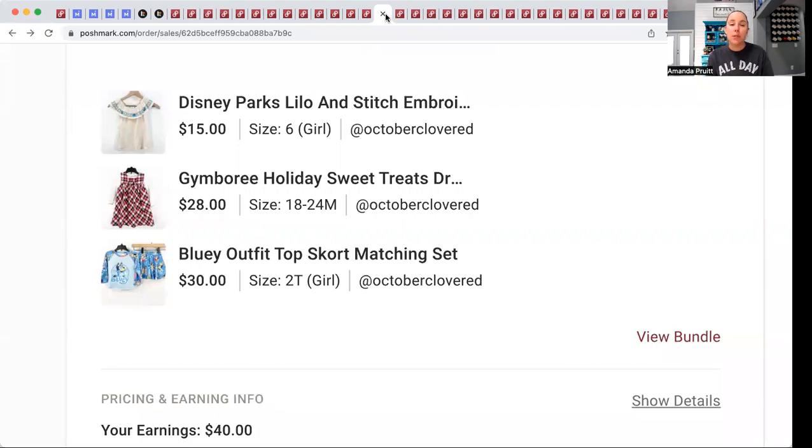It was a Disney Parks Lilo and Stitch girls shirt that I bought for my own daughter from Goodwill years ago. A Gymboree dress with the matching shirt came out of a ThredUp kids box, which means I had about 70 cents into it. And a Bluey outfit.